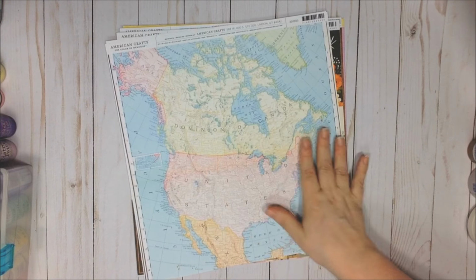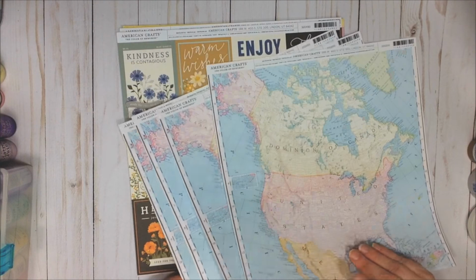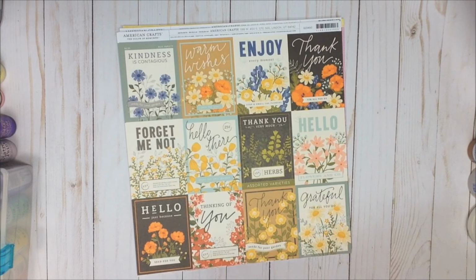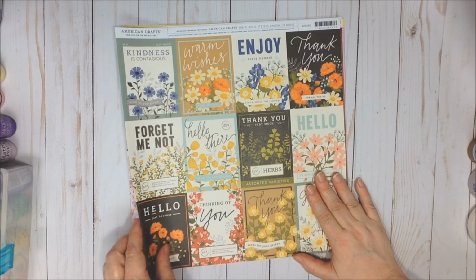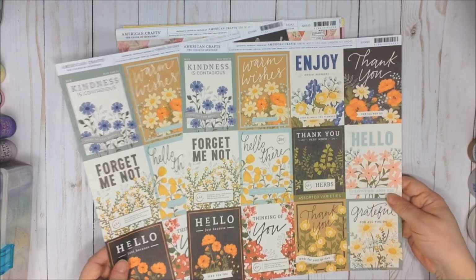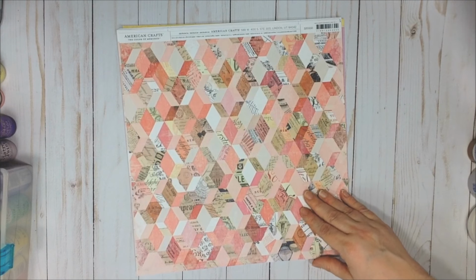maps. I loved how it has the entire United States and Canada, so I got a few of those. Very useful and very bright colors. I like that. Very vibrant. These that look like seed packs, I thought these would be great cutting apart and glued to cardstock for nice journaling cards. They have a sort of vintage feel to them.